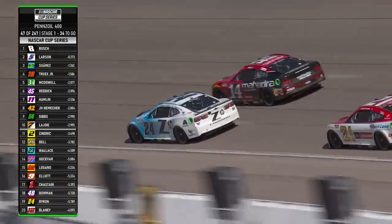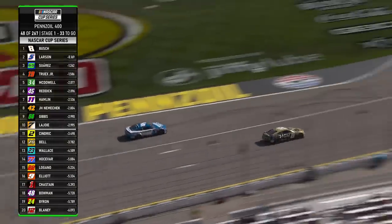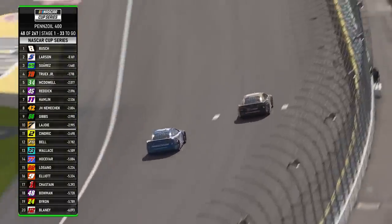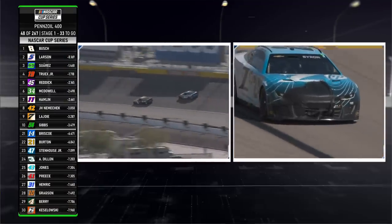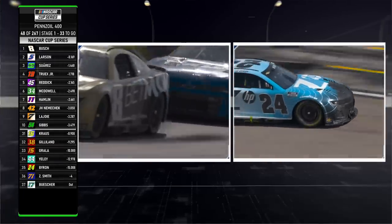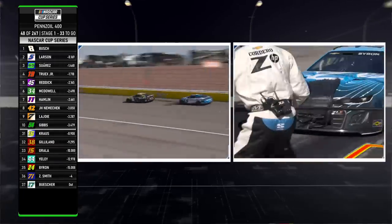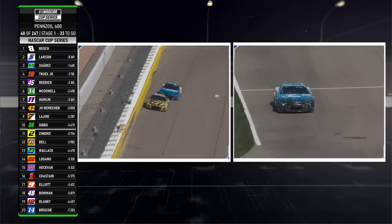Wow. Busch and Larson continue to battle. Byron makes it onto pit road. Wow, if it wasn't for bad luck. And Mike, when he came on the radio and said he had the debris on the grill, the team immediately jumped up on the wall. The report from William Byron, the temp was 350 when he came down the front stretch last time already. That's high. Yeah, that's hot.